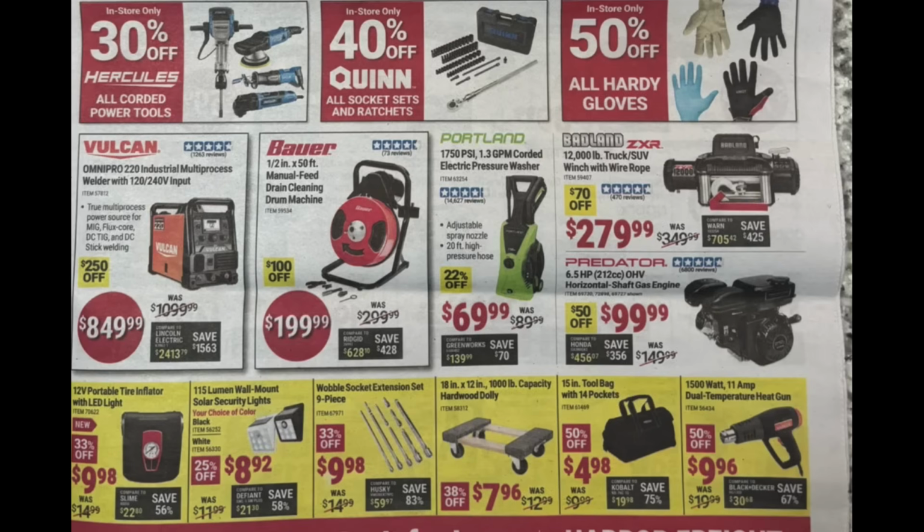That 115 lumen wall mounted solar security light. Those come in handy. I got a bunch of those around the garage. Under $9 for that. Not a bad deal. Then we got the Wobble socket extension set. That's a 9-piece. Under $10 for that. The hardwood dolly. Good buy on that for under $8. The tool bag.